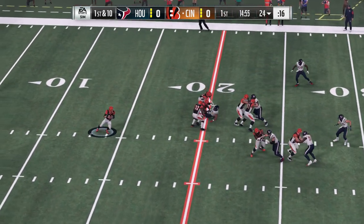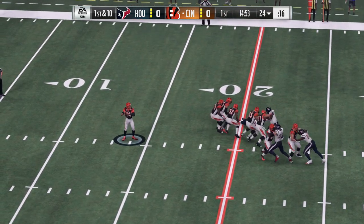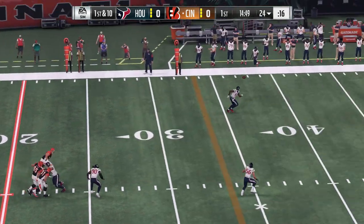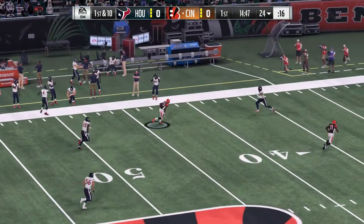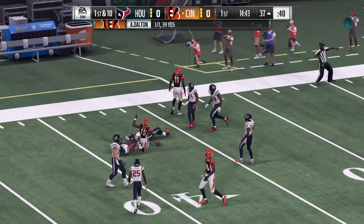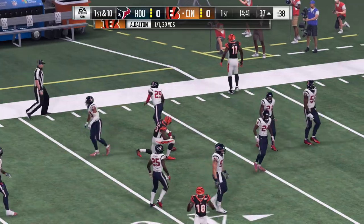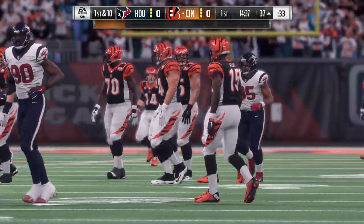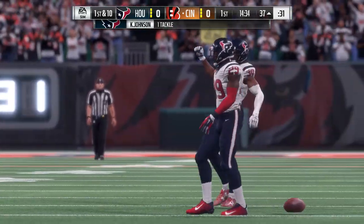They go play action here on first down. Throw left side, complete to Ross. And he's taken down, but not before he gets this into enemy territory across the 40. A gain of 39 that time.